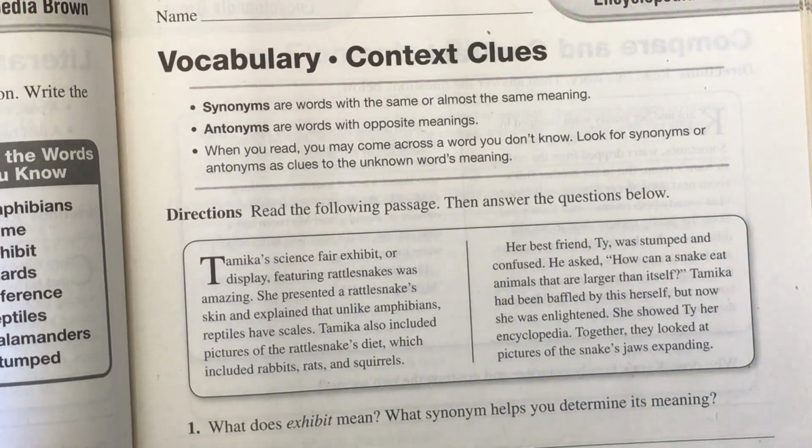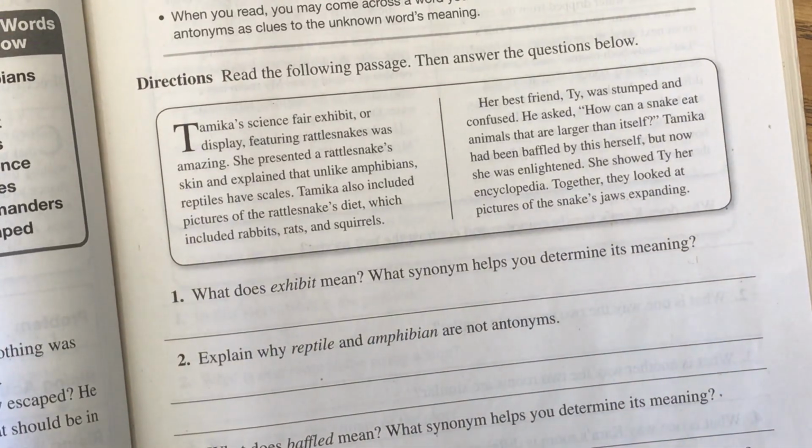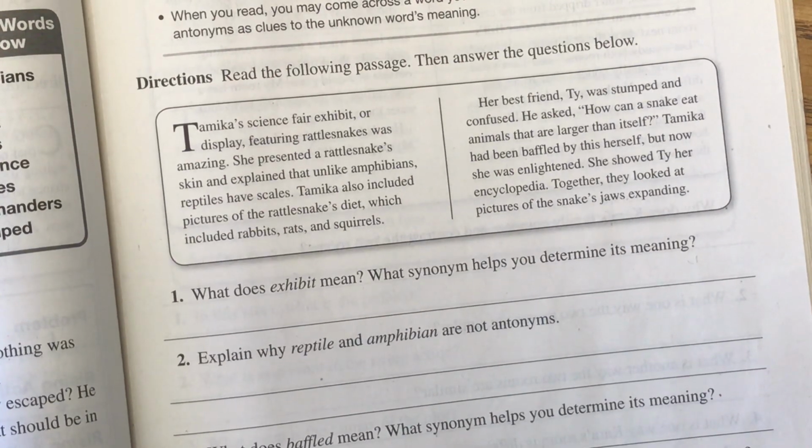Right. Number 2 asks you why reptile and amphibians are not antonyms. Well, words don't have to be antonyms to have different meanings. They are not synonyms. They are not the same thing, but that doesn't mean that they're antonyms. They are just two different kinds of animals.